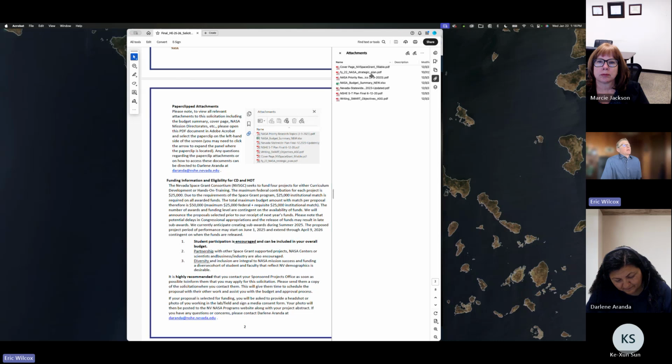You'll see a copy of NASA research priorities. I think this is the document that we get through our EPSCoR program, which talks about the various NASA mission directorates. It talks about the NASA centers and talks about specific research areas of interest to NASA.